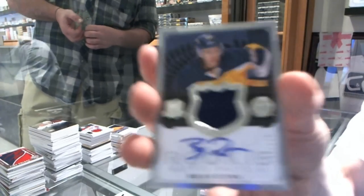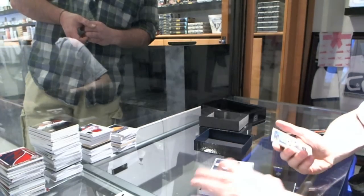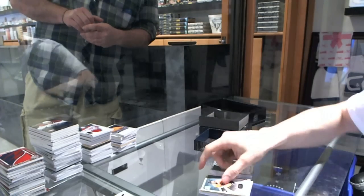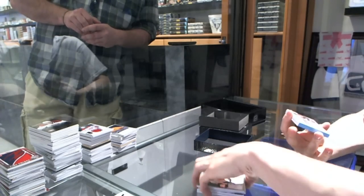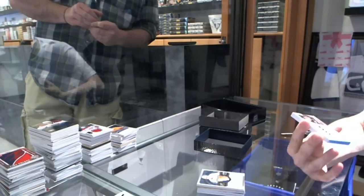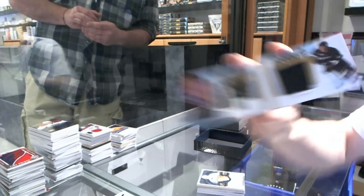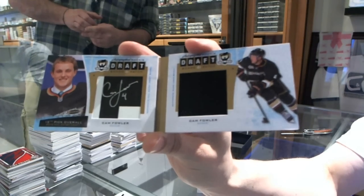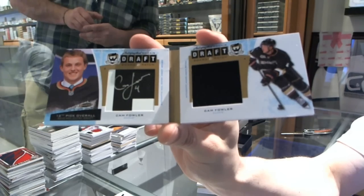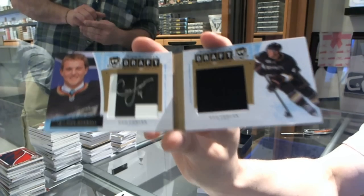One-color rookie patch auto number 249 for the Buffalo Sabres, Brian Flynn. Base gold number 12 of 25 for the Philadelphia Flyers, Claude Giroux. And we finish with an autographed rookie draft board and patch booklet number 5 of 10 for the Anaheim Ducks, Cam Fowler. God, I love these cards. 5 of 10 for the Ducks, Cam Fowler.